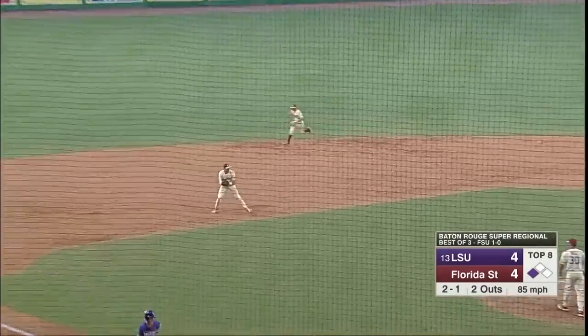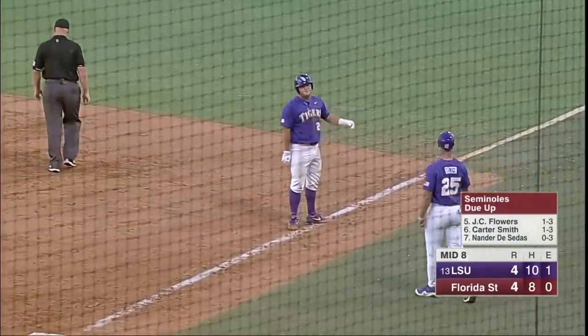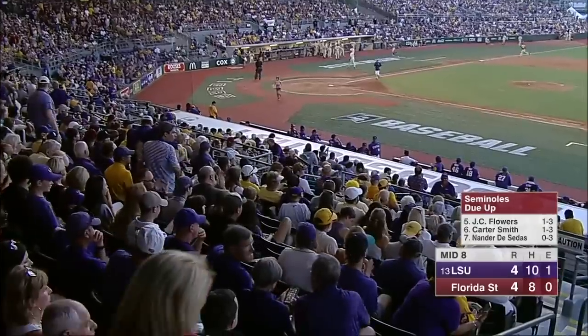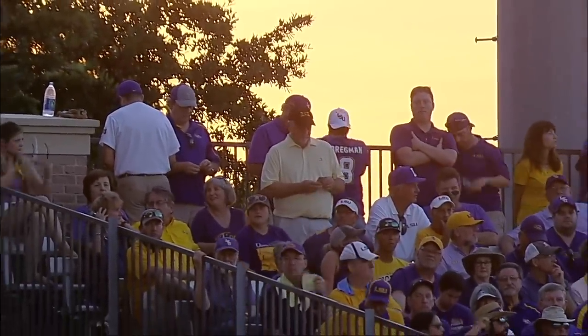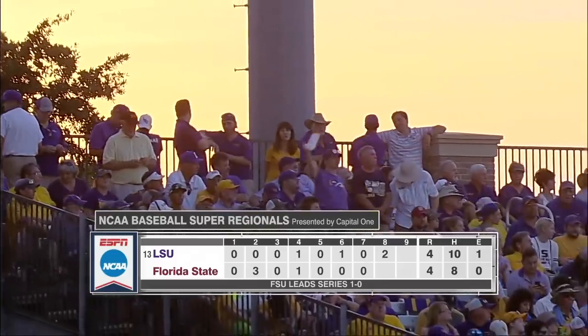Tap to third. Mendoza takes his time. We are tied at four now, headed to the bottom of the eighth inning. Alex Box Stadium in Baton Rouge, game number two of the Super Regional. It's been an amazing contest there. Six ties and four lead changes in the last two games in Lubbock. Here, sun setting in Baton Rouge as it's setting on LSU's season.